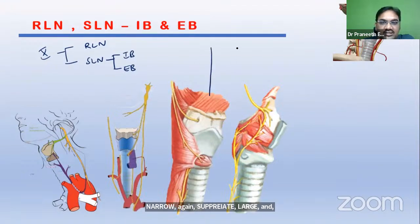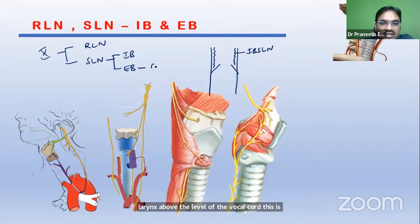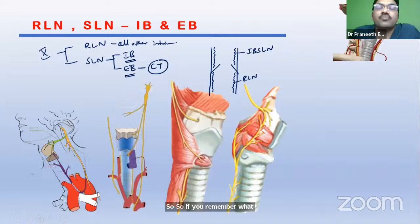And if you take the larynx as a whole and see, this is the level of the vocal cord. Inside the larynx, above the level of the vocal cord, this is supplied by the internal branch of SLN. And the external branch of the SLN supplies only the cricothyroid muscle. Remaining everything is done by the recurrent laryngeal nerve. Below the level of the vocal cords, the sensory supply is done by RLN, as well as all other intrinsic muscles. So if you remember what the internal branch and external branch are doing, the remaining everything is done by RLN.